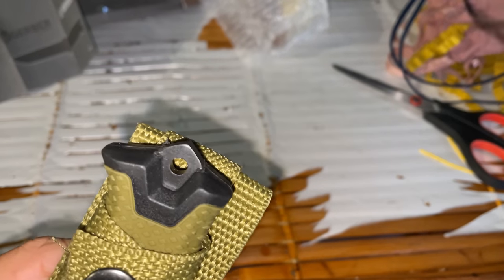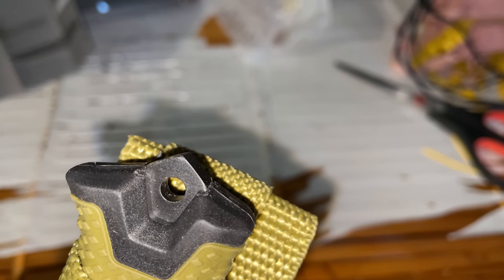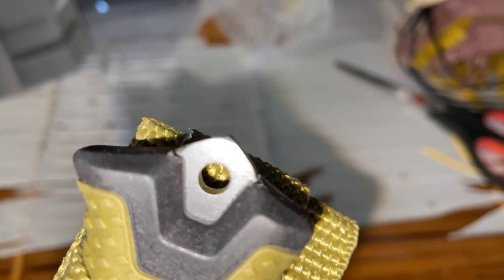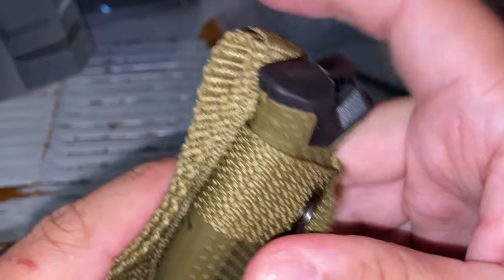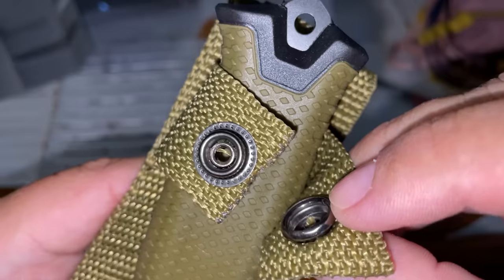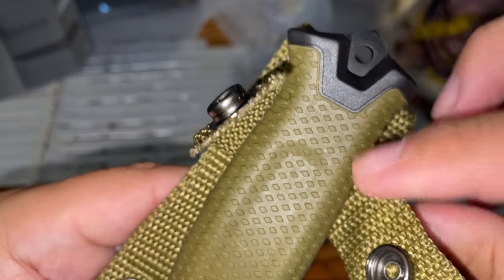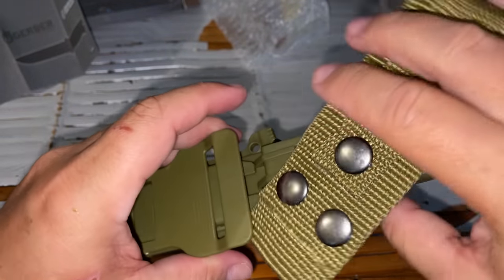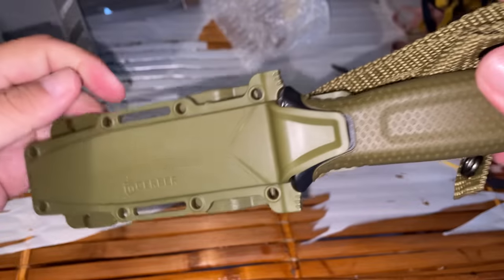Now I'll go over some of the fine details here. That circle is a little bit off center to the right. Check out the snap. This feels a little bit cheap on the snap. And this is just really thin material right here. You've got the snaps on the back, and it's got the Gerber branding there.